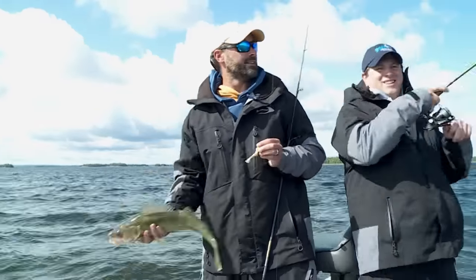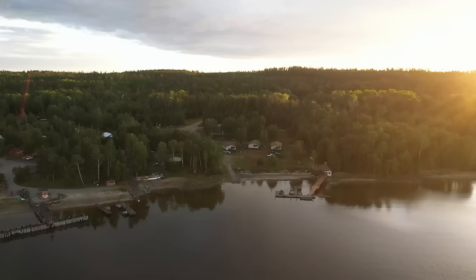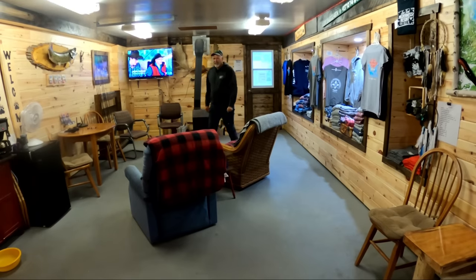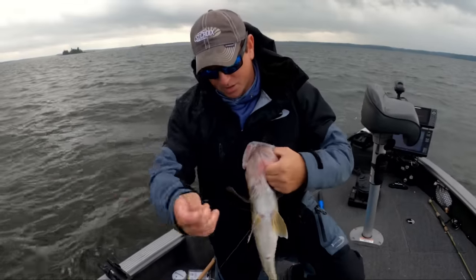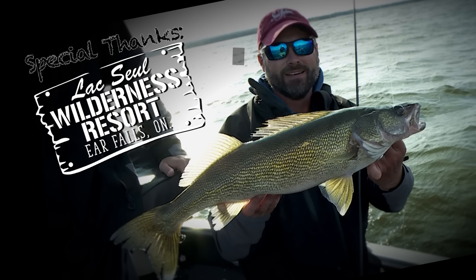Hey, you want to have a great time, feel like the world's greatest fisherman? You have to come check out Sunset Country, and where we're staying right now, Lac Seul Wilderness Resort, is a fabulous spot. I mean, the hosts are great. Accommodations are perfect. If you just want to go fishing all day, it's absolutely fantastic. And the fishing is great. Fishing is outstanding. Great to be back in Ontario, buddy. Woo! I'm going to get this one back.